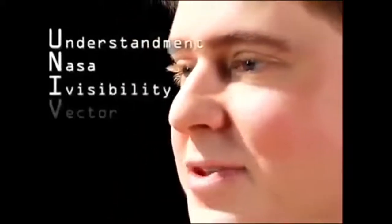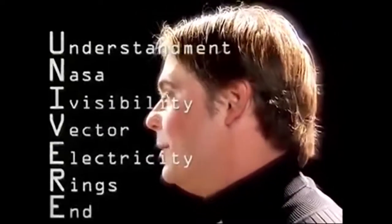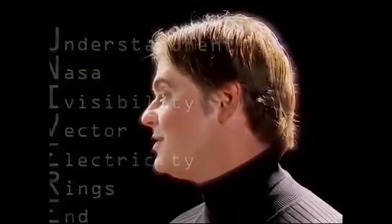There's a beautiful anagram that I use to discuss the universe with my students. The universe, understandment, NASA, invisibility, vector, electricity, rings, and end. This is the end of the anagram. So the universe spells it out. It's easy to remember the word universe if you remember those seven words. There are hundreds of stars in the sky, and all you have to do is look with your eyes.